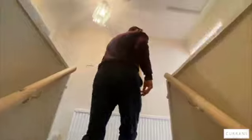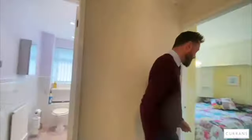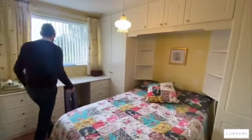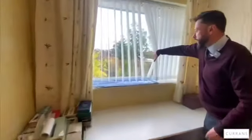So we're all carpeted. We've got loft access there. The loft has been boarded to the majority, so again, more potential for storage up there. And then we've got 2 equally sized bedrooms, both are double. This one here is a double bedroom with built-in bedroom furniture and overhead fitting. And I'll give you a sneak peek through the window of part of the garden.